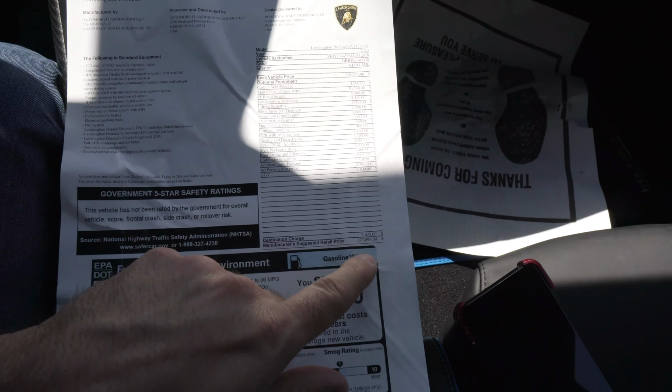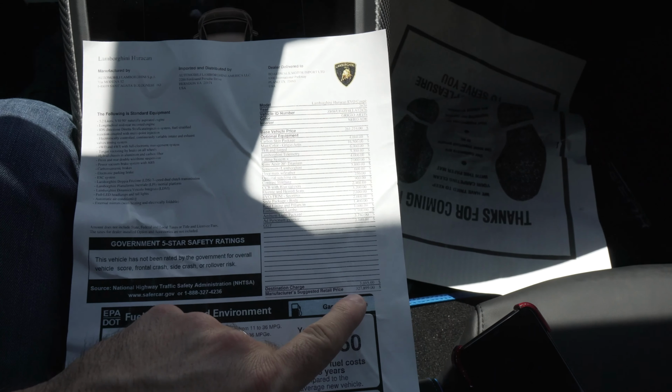So this car, I'll show you guys real quick the window sticker. So this car specs at $327,899.